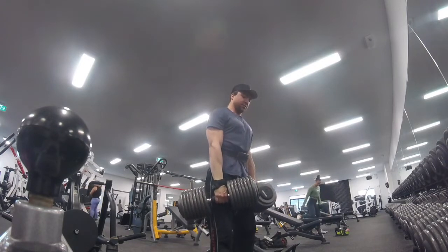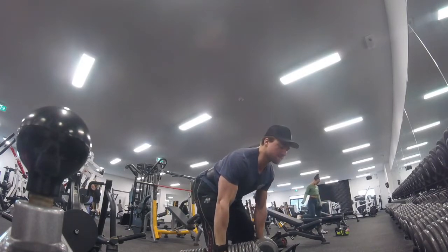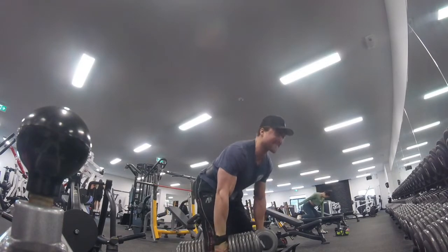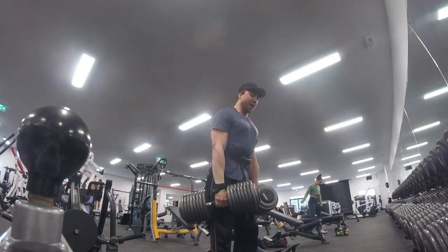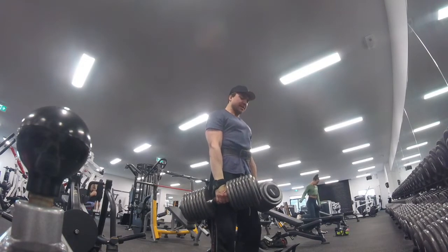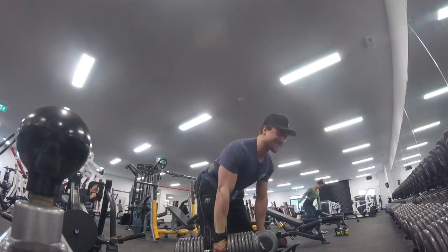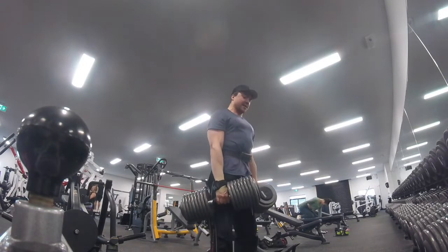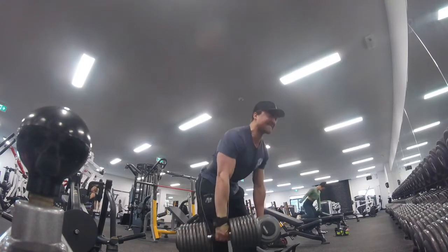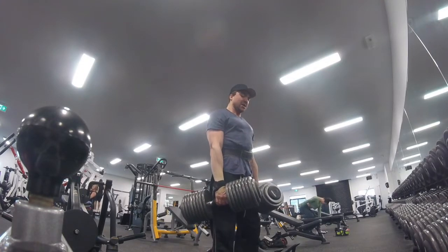So as I finished that, we moved on to hamstrings, and now we're moving on to our heavy hamstring exercise. And for this, I did straight leg deadlifts with dumbbells, and I worked up here to 175-pound dumbbells. And as you guys can see here, I don't go all the way down because I go down to where I feel my hamstrings activate the most.